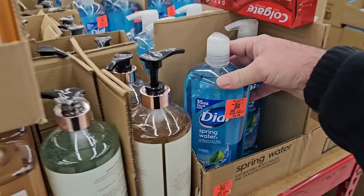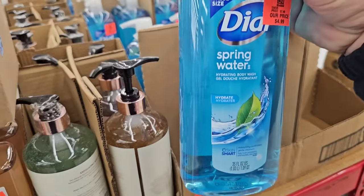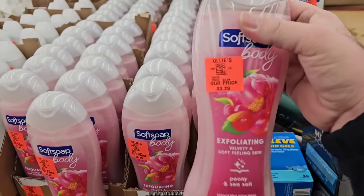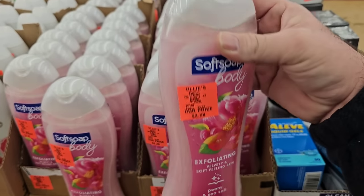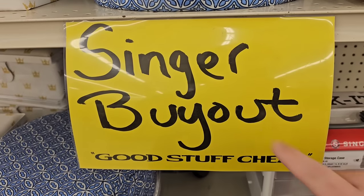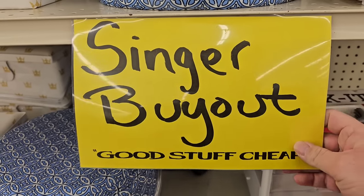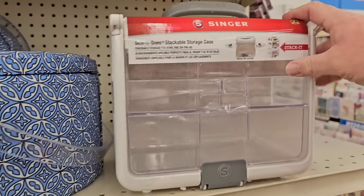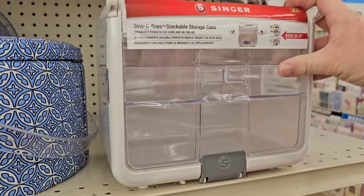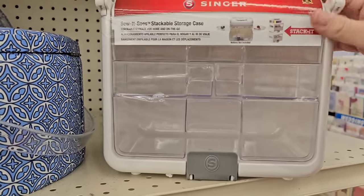Got some Dial soap here for $4.99. That's a pretty big thing of it here, 35 ounces. Then we got some of the soft soap body wash, $3.29. I saw this somewhere for $4.99, so a little bit of a savings. I always look for the different like yellow sticker things that say buyout on them. This is a Singer. This is a good brand. This is like a sewing kit type thing. I wonder how much that is.